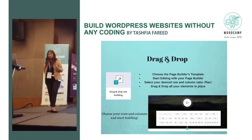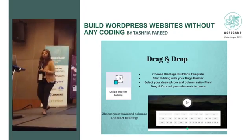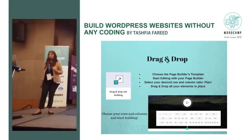Then the easiest and fun part is dragging and dropping your elements in place. So basically, if you want to put a contact form, or if you want to build a row where you put a background or a picture, that's where you start doing it.